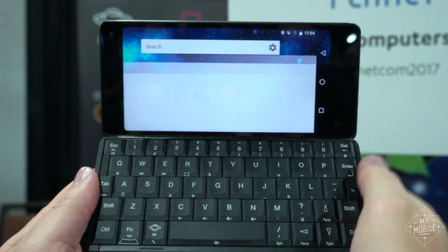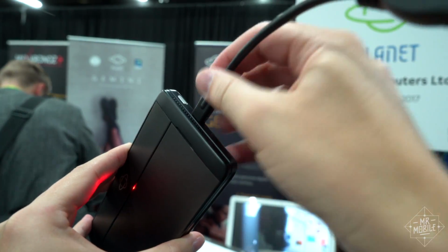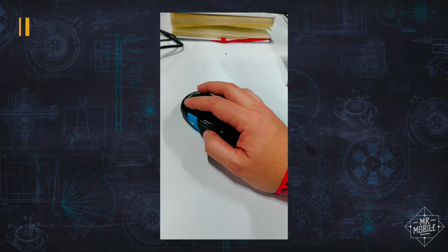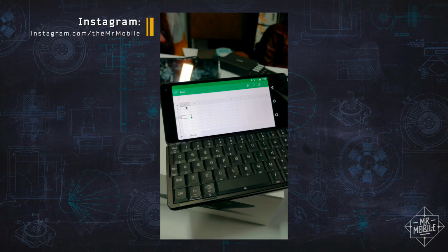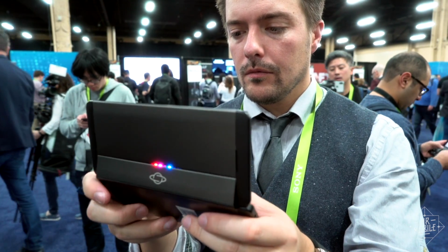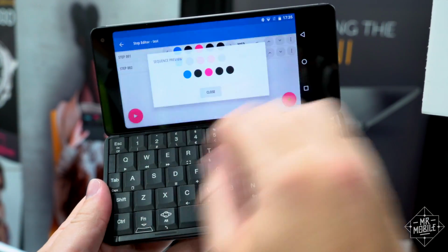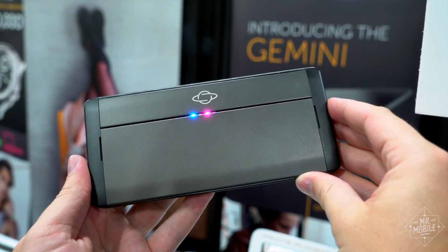If you want more real estate than the 6-inch display gives you, you can pick up an HDMI adapter to plug into a bigger monitor through one of the USB-C ports. And if you need a little more precision than the touchscreen offers, you can pair a Bluetooth mouse as well. While there's no external display, there is an LED strip that's programmable, so you can set color sequences for specific alerts, like email or reminders or phone calls.